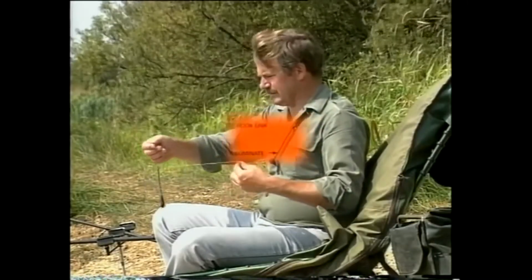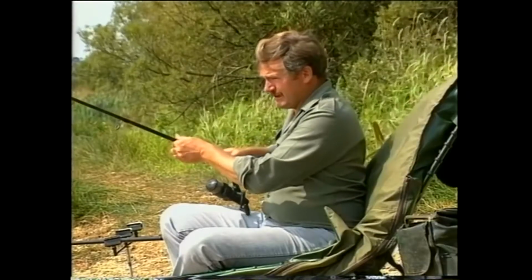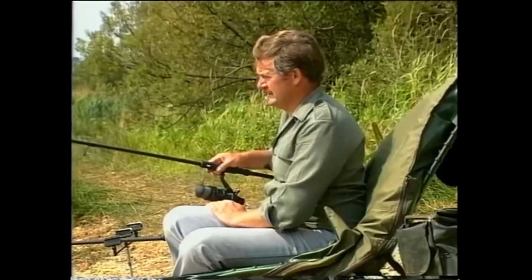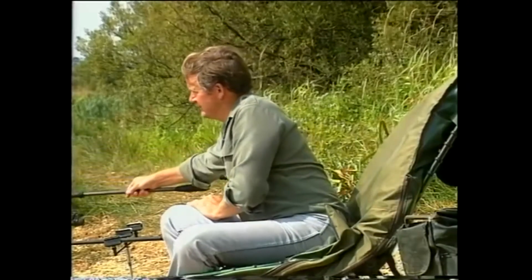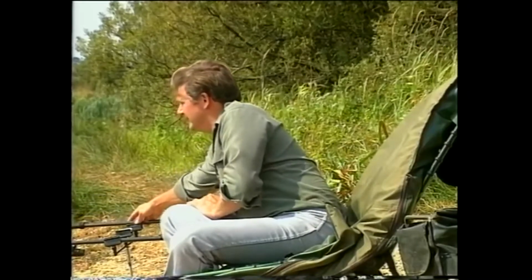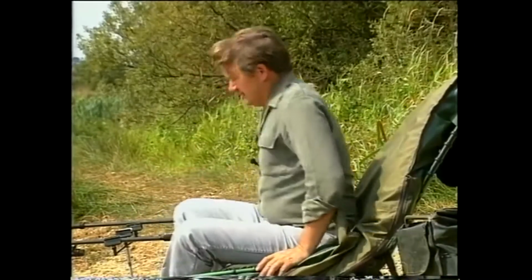So that's what I'm going to use on the other rod, until we can find out which rig's working the best. I may continue with the 2 different rigs, adjusting them in different ways, or I may catch a couple of fish on one and then change the other rod to the same. It's really a matter of seeing how we go. So there's 2 fairly advanced rigs there, necessary for a water like this one.